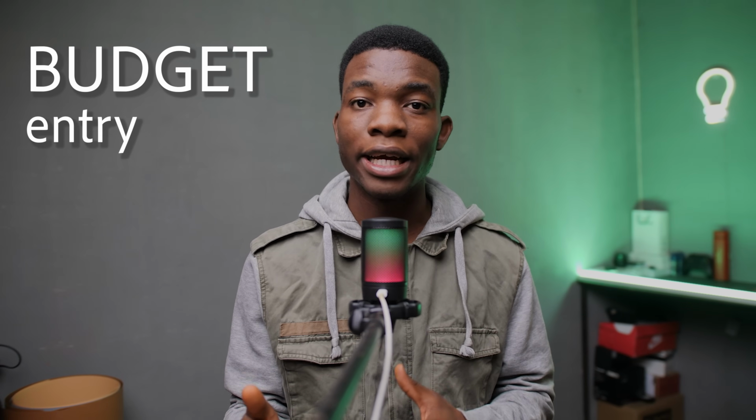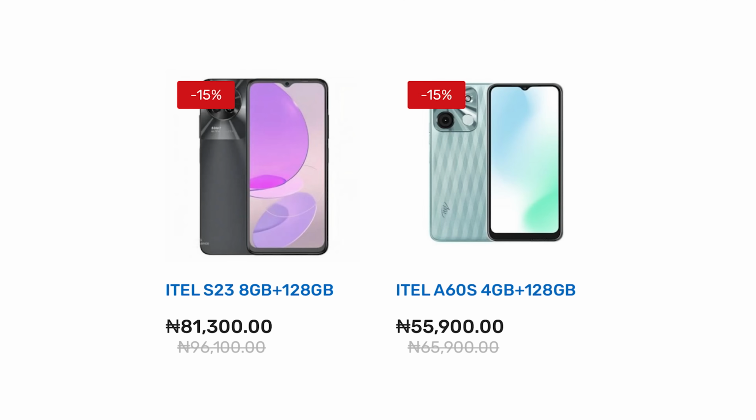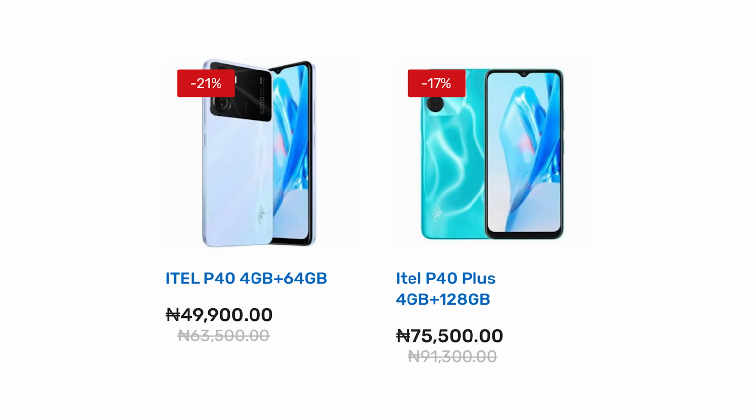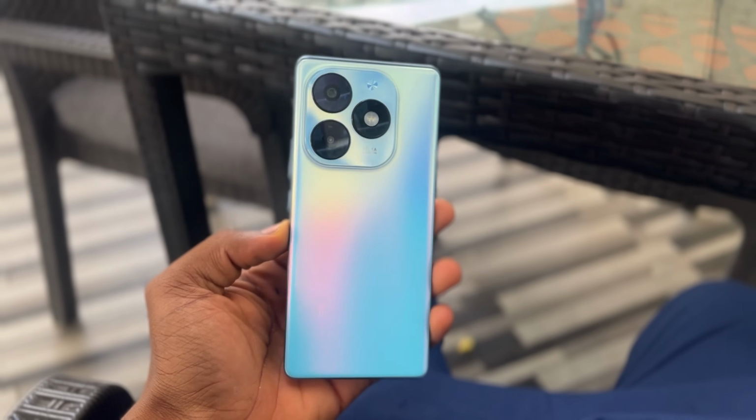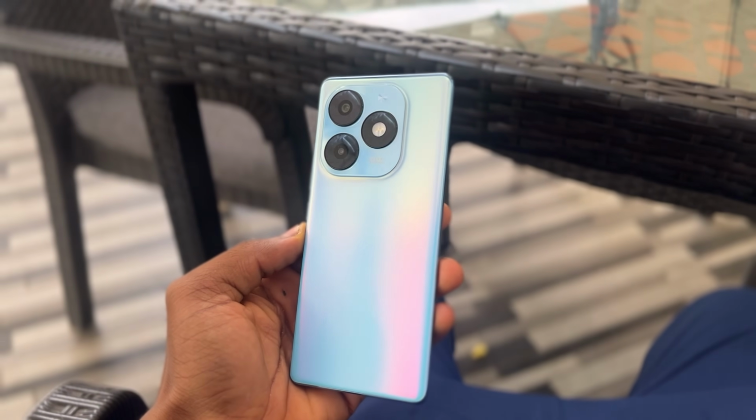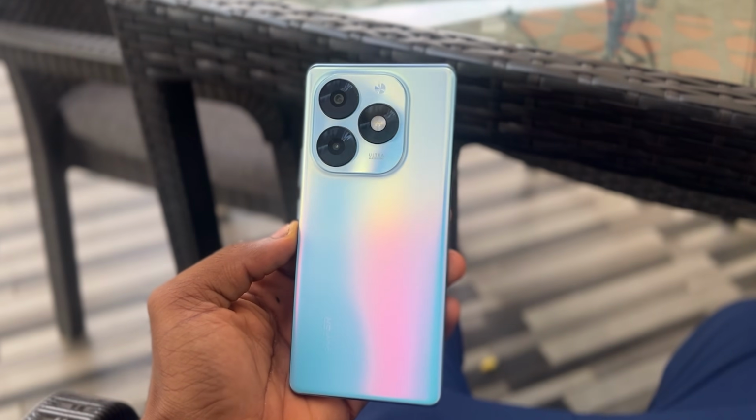Itel, since their inception, have been known for making budget, entry-level smartphones. All their previous smartphones up until now have always been below 100,000 naira. Now, to keep their phones budget and affordable, they've always had to cut corners and make sacrifices. But with the S23 Plus, it does seem like they cut less corners and made less sacrifices. Let me explain.